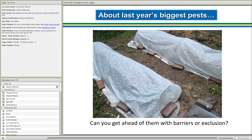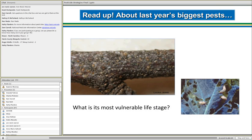Next, when you're thinking about last year's biggest pests, can you get out ahead of them with barriers or exclusion? This is a barrier that's popular out in the Northwest for cucumber beetles, especially when plants are young and just seedlings and they're still that bright, fresh green, and they're so very susceptible and so very delicious to beetles. If you can keep them covered up long enough where they're starting to put on some dark green growth and they're getting more vigorous, then they can actually withstand more insect pressure than they can when they're very, very young. So there might be creative ideas you can think of for the major pests that you dealt with last year.